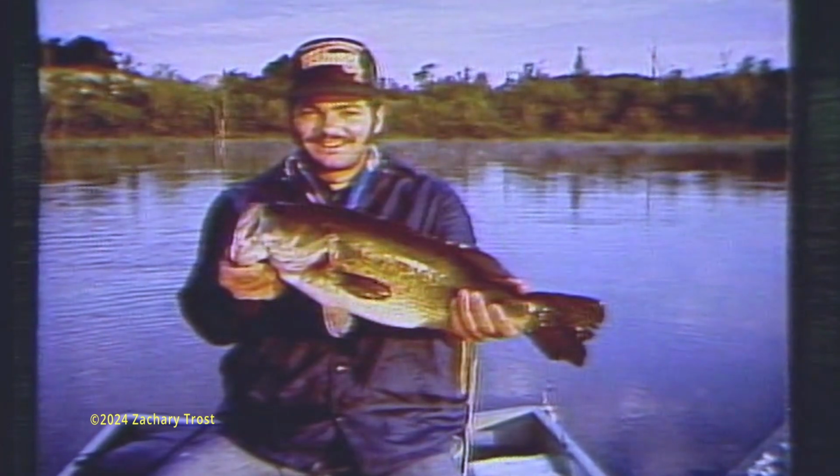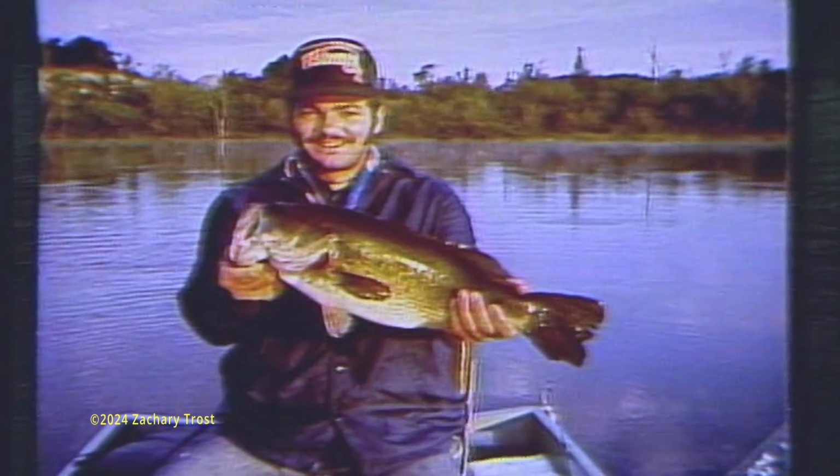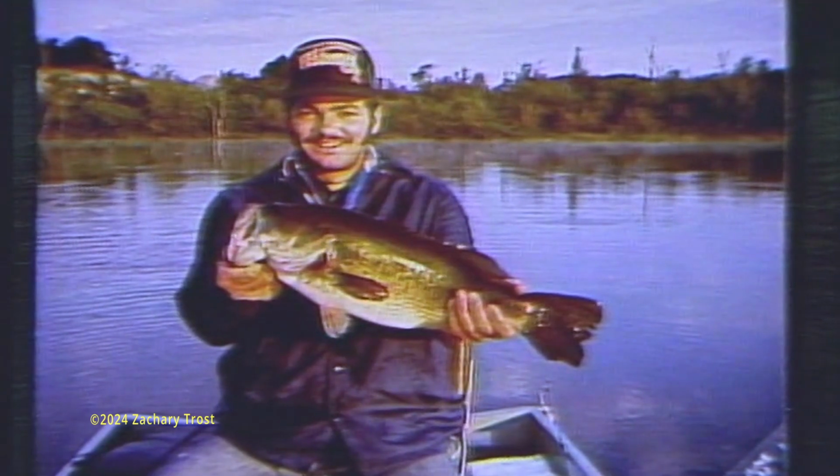Jim Cowdery from Davisburg wrote me a letter with his picture of a largemouth bass that weighed in at 6 pounds 11 ounces, but that was 3 days after he caught it. Probably would have been a 7-pounder if he would have taken it to a certified scale right away. But Jim was fishing in the intermediate string of lakes, Benway Lake to be exact, a few weeks ago, 7 in the morning, casting a half-ounce Supreme Black Spinner bait just outside the lily pads. He's a very proud member of the Oakland County Bass Anglers.